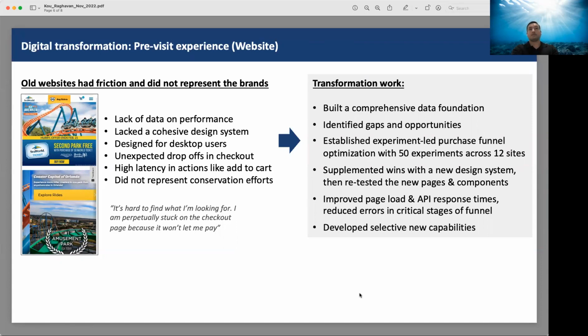And then we weren't doing a very good job of representing all the conservation work that we had done. So the transformation work on the website was actually, I would say, a very scientific approach we took to redesigning our websites. Typically, if there is a new product or a digital leader and they're embarrassed by how the sites look, the first thing they will do is attempt to redesign. But we took a very different approach to modernizing our websites, and I'll walk through that because I think it was pretty unique.